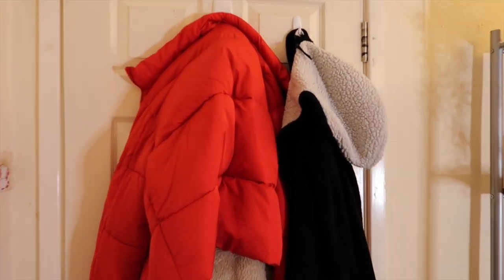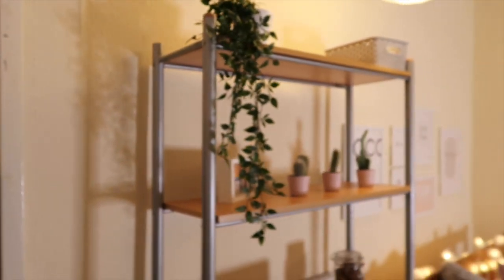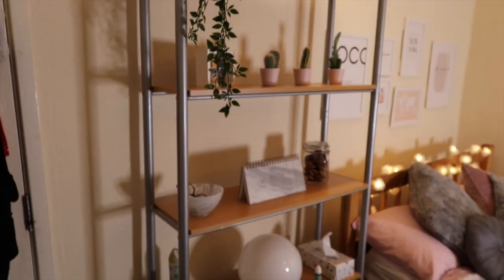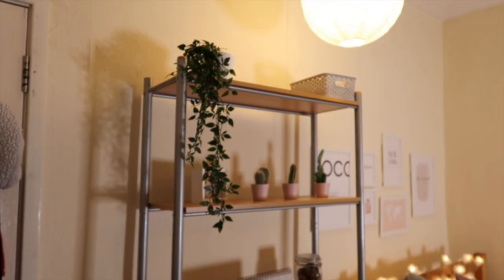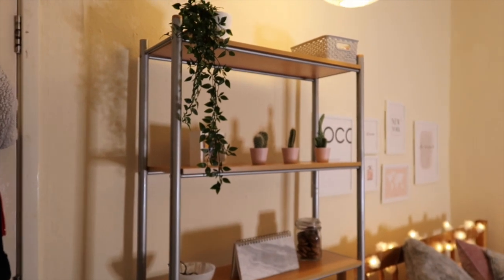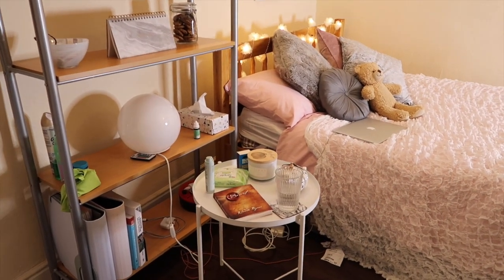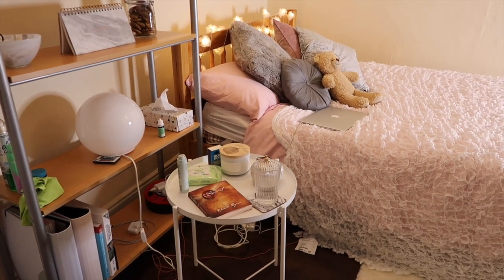So on the back of my door, this hook was already there, which is where my coats are, and then I added this one for my dressing gown, and then over here is this little storage cabinet thing, and I actually hated this when I moved in, but now I honestly love it. Now it's got the plants on, and I've kind of made it my own, and I really like it. Then I've got my little bedside table, which just has my candle, my book, and things like that on it.